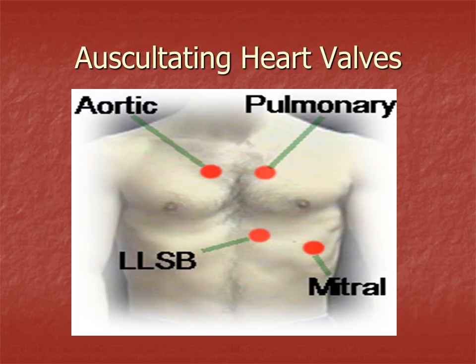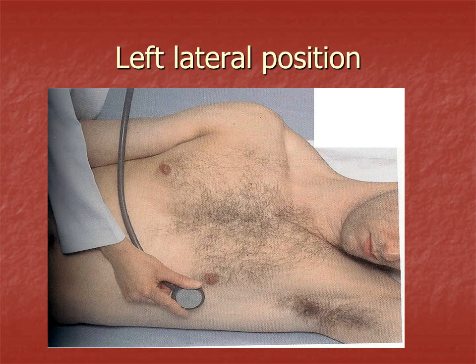This slide shows us a nice reminder of the auscultation of heart sounds, showing us the position of all the heart valves and the importance of listening for any murmurs or any other abnormalities. And this slide is a nice reminder that patients should also be examined in the left lateral position for the auscultation of heart sounds, particularly useful when you're looking for murmurs, especially of the mitral valve or the tricuspid valve.